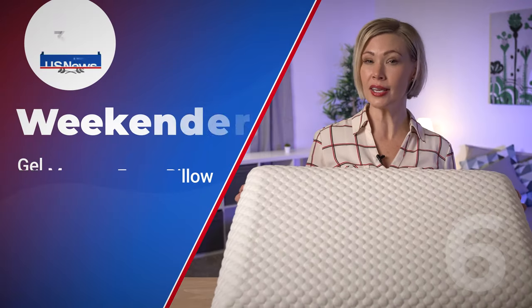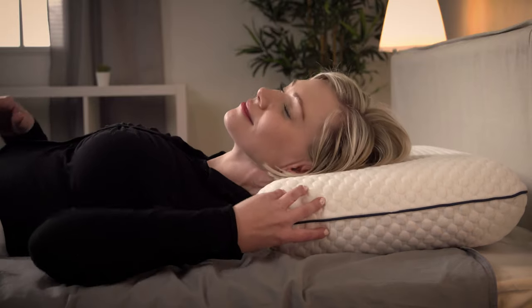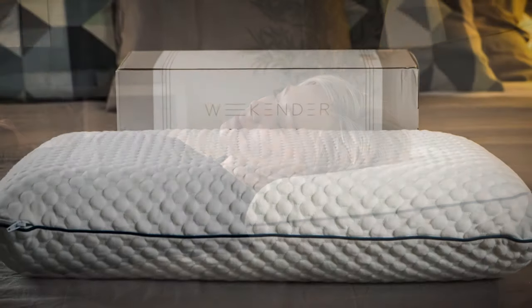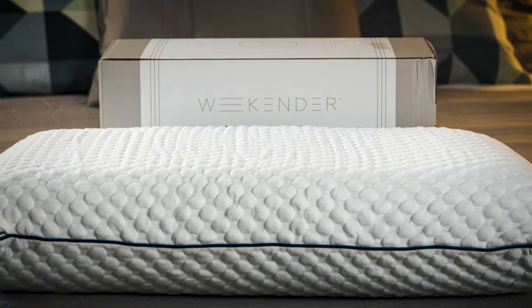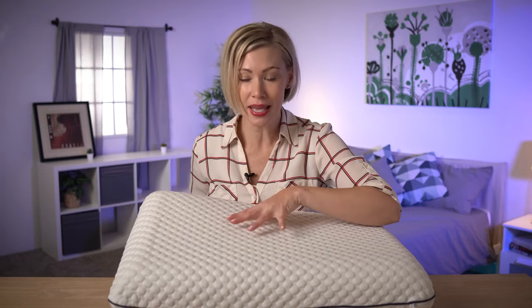Okay, we're nearly halfway through our countdown of the best pillows, and coming in mid-list is the Weekender Gel Memory Foam Pillow. At about $30 for a standard size, the Weekender is one of the least expensive options in our rating. While other pillows on the list may have more features, longer sleep trials, and maybe they're adjustable, the simplicity of the Weekender makes it a great option for those looking for an inexpensive memory foam pillow. See, it's constructed from a single piece of memory foam, and it's perforated with holes that allow for circulation.